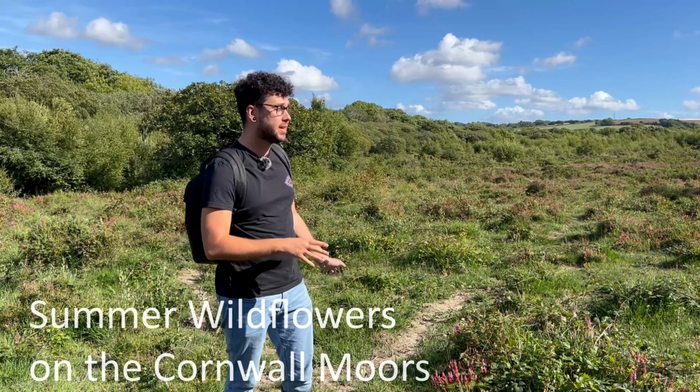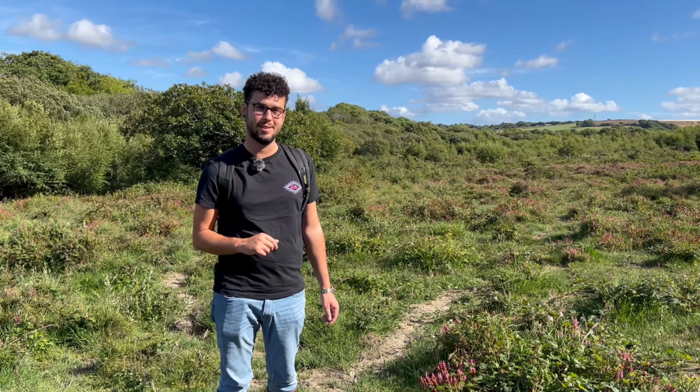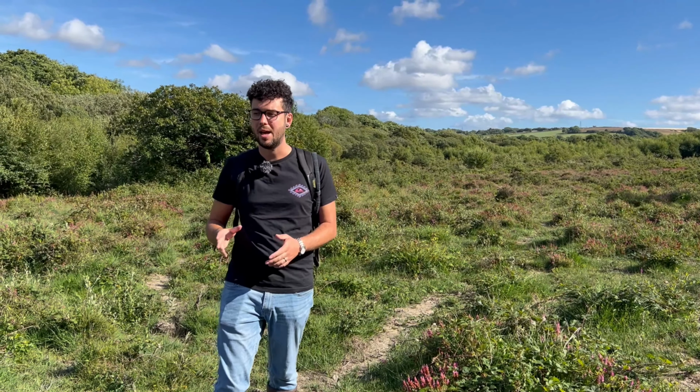So the reason we're at this site to start off with is because we're looking for a really rare flower, which is only found at 7 sites across the UK. And as part of a voluntary survey, I come here to look for it and record how well it's doing and that sort of thing, to send it off to different charities so they can help conserve the species. So we've just come onto the reserve and found our first rare flower.